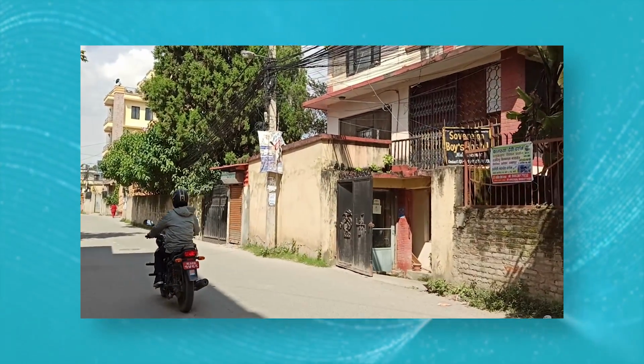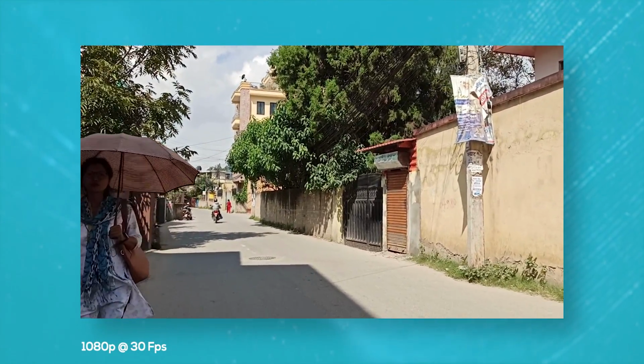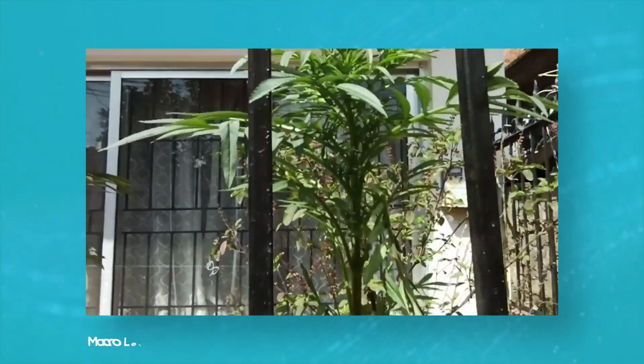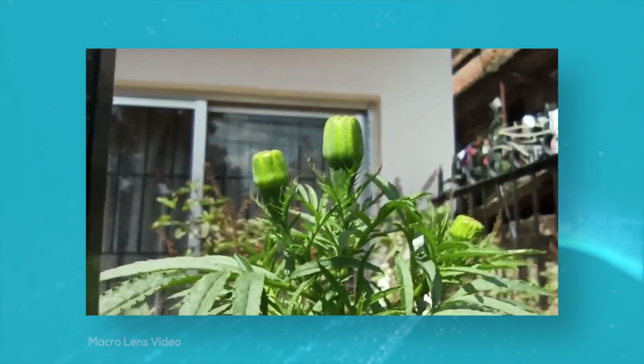The best stabilization you get is in 1080p 30 fps, and in other higher resolutions, the videos are very shaky. You can record videos with the 2x zoom option as well, and interestingly, videos can also be recorded via the macro lens. So is the Redmi Note 8 Pro's 64 megapixel camera any better than its predecessor, the Note 7 Pro?